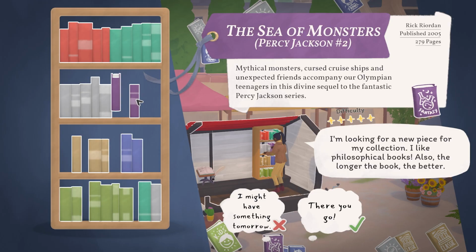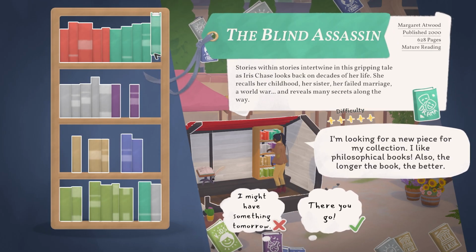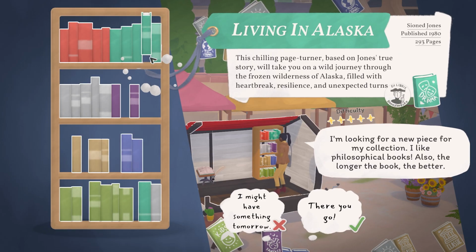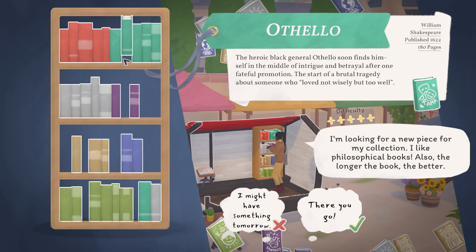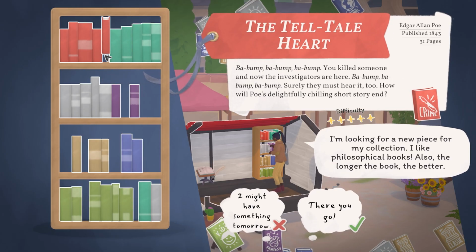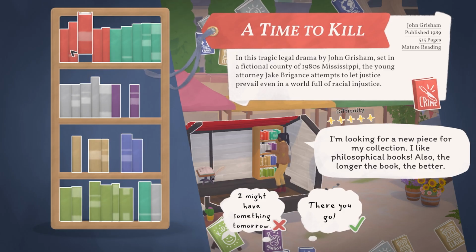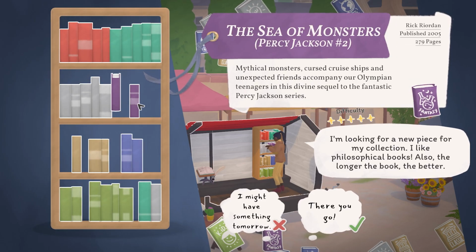That's a Percy Jackson one. Not philosophical. Kiki's Delivery Service. Margaret Atwood, The Blind Assassin. Okay. Not philosophical, really. It's long, though. Living in Alaska, that's not long. Hamlet, philosophical, but definitely not long. Othello, again, not long. Telltale Heart, definitely not long. Time to Kill, After the Funeral. Not getting anything philosophical here.